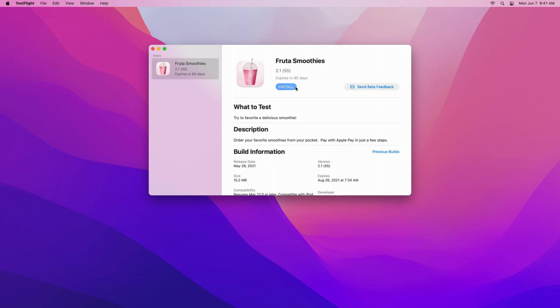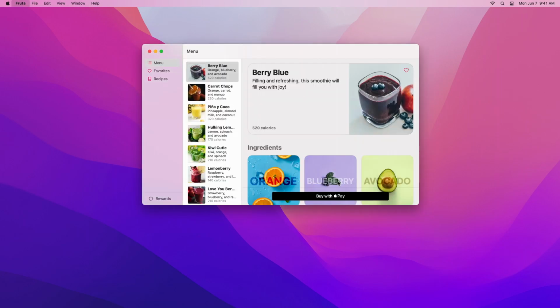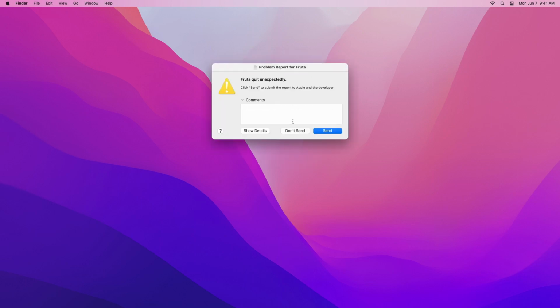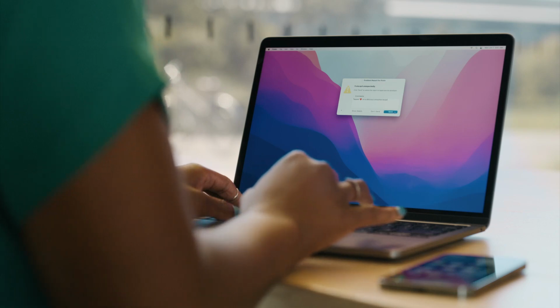Since Fruta is a multi-platform project, I'm getting this new build in both places at the same time. I'm really excited to install this build and see how the new feature feels, so I'll do that now. I suspect there are still a few rough edges. Maybe the app will crash if I try to favorite this smoothie, and sure enough it does. I can use TestFlight's crash feedback UI to let Andrew know. I'll explain what I was doing when the app crashed, and he'll be able to fix the issue and add a test to ensure this is caught earlier next time.